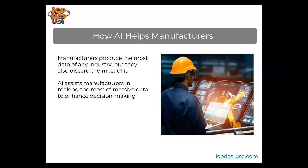This technology has proven very important for manufacturers who produce the most data of any industry. Traditionally, most of their data was discarded. AI is assisting manufacturers in making the most of massive data to enhance decision-making. AI's role in manufacturing is to make it smarter through the use of sensors, quick data collection, and analysis.